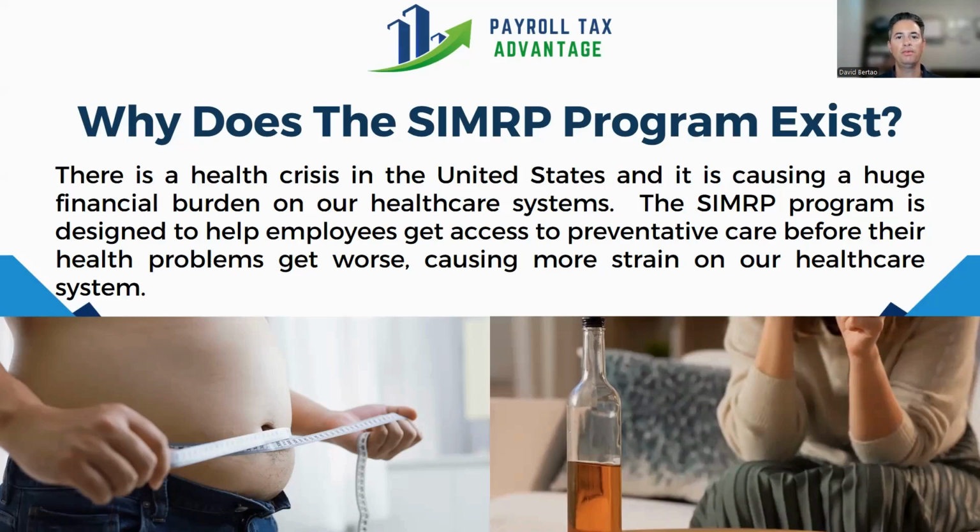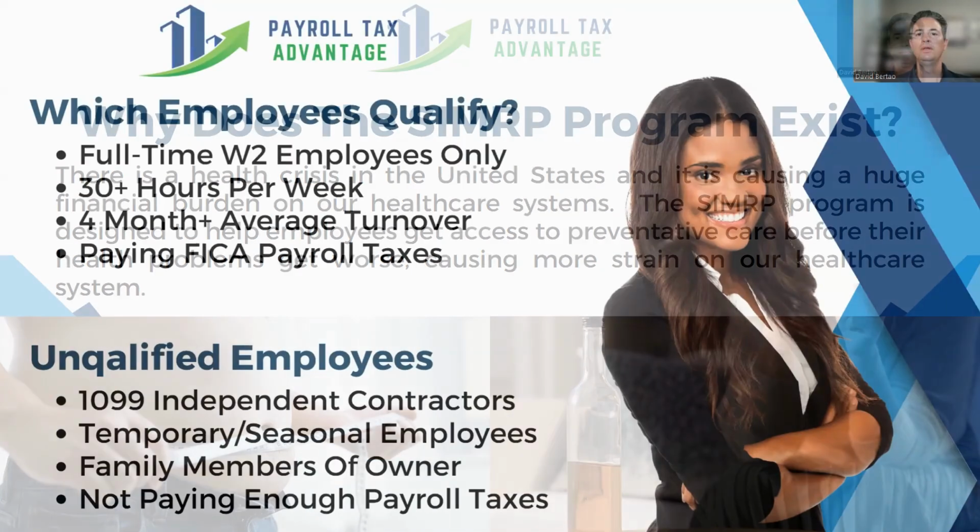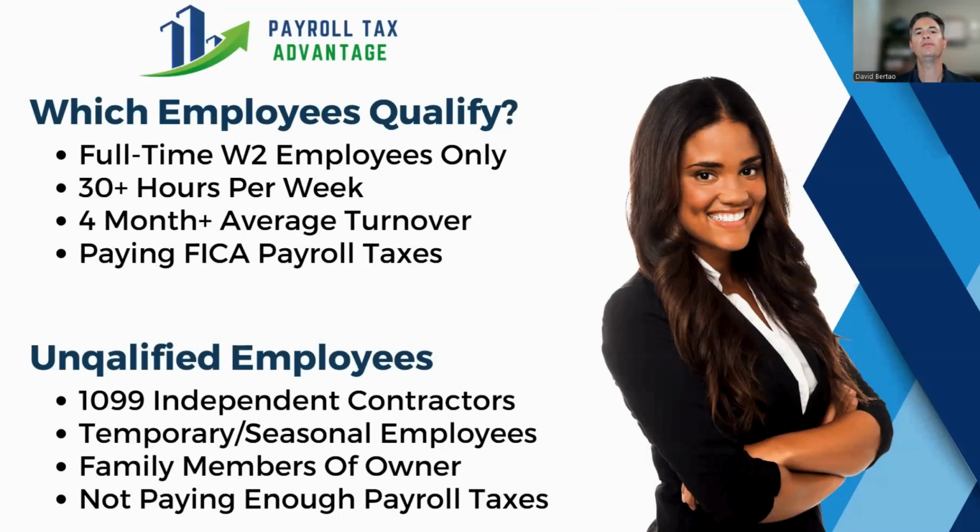That's why this is part of the Affordable Care Act, because in the long run, if people are healthier, it's going to actually save our healthcare system money. That's why it exists. So which employees qualify for this program? There are some specific requirements.